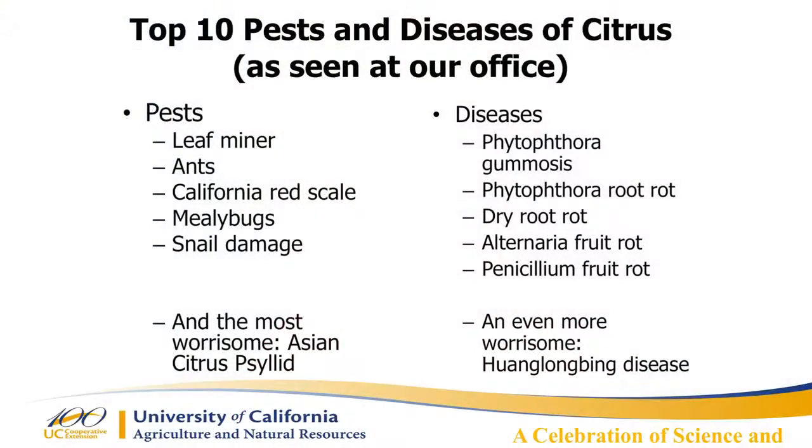So these are the top pests and diseases. These will probably be your most common calls, a lot of disease and pests: leaf miners, ants, California red scales, mealybugs, snails, and diseases like Phytophthora. And then I actually have a CDFA person going out next week to someone's backyard, because they found psyllids and they think they have Huanglongbing. So, you know, it's calls like that.